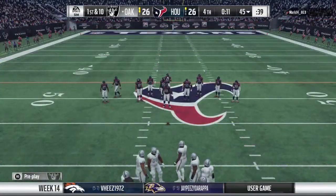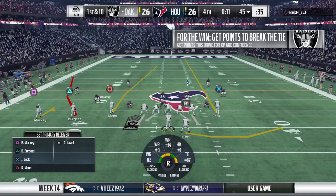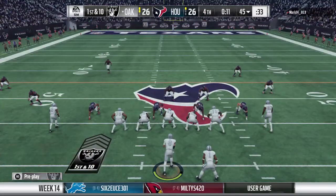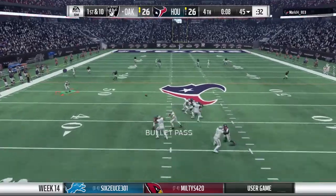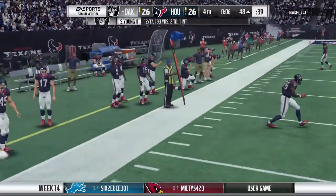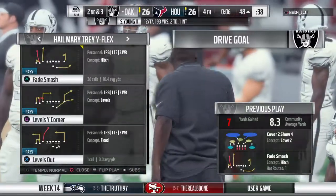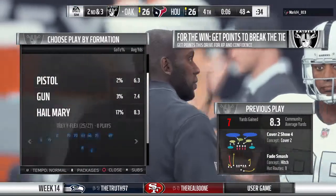So they pick up the first down after the run, and now they approach for the fresh set. Here we go now. Boom, landed. He'll drop to throw. Throwing left side here, and it's complete. And he's able to take it across midfield before going out of bounds. 7 yards, the pickup on the pitch and catch.